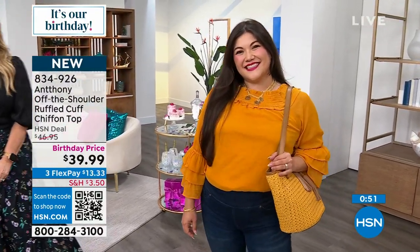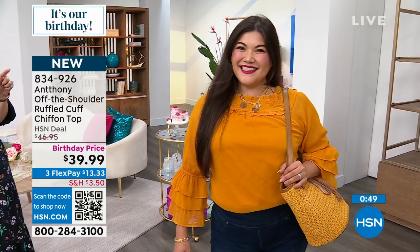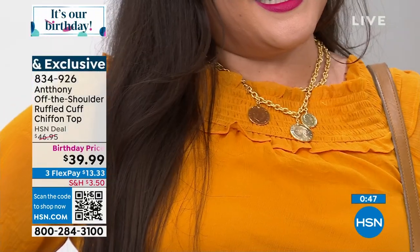Oh, look at our lovely petite model. That is adorable. And you know what? Sue is wearing it with a pair of jeans and she's not doing the off the shoulder.